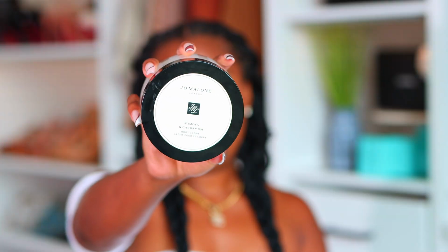So number 5 is going to be the Jo Malone Mimosa and Cardamom Body Cream. Ooh wee. The fact that this is number 5 really physically hurts my heart a little bit. If y'all know me or have followed me for a while, especially over on Instagram, y'all will see I love Mimosa and Cardamom. That is probably one of my most used fragrances in my collection, which is crazy because I have like 25 or 30 of them. I am obsessed with this scent.